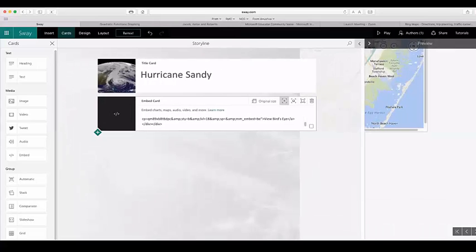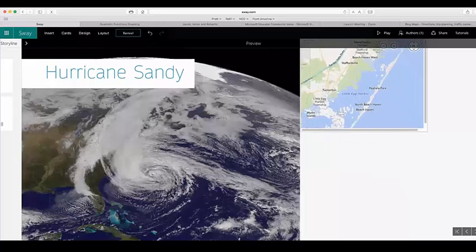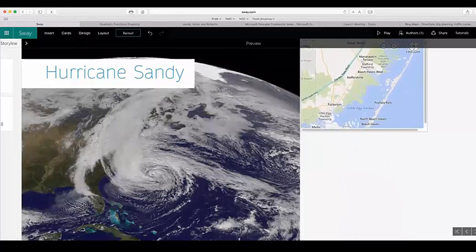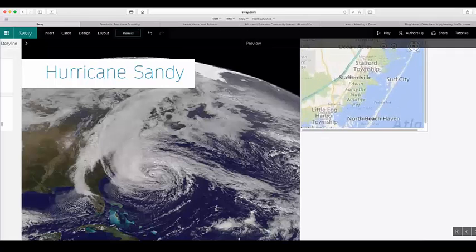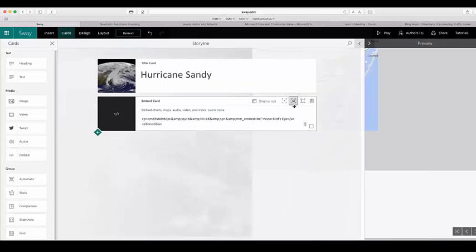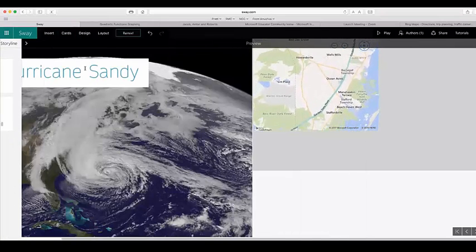Oops. Now let's see what that looks like. So here's the map, and I can click and drag the map around. I can explore the map and zoom in and out. But I want to make it a little bit bigger, I think. So what I'm actually going to do is increase the size of it. I would need to get the new embed code since I chose that size, but basically that's how easy it is to change the size of something.